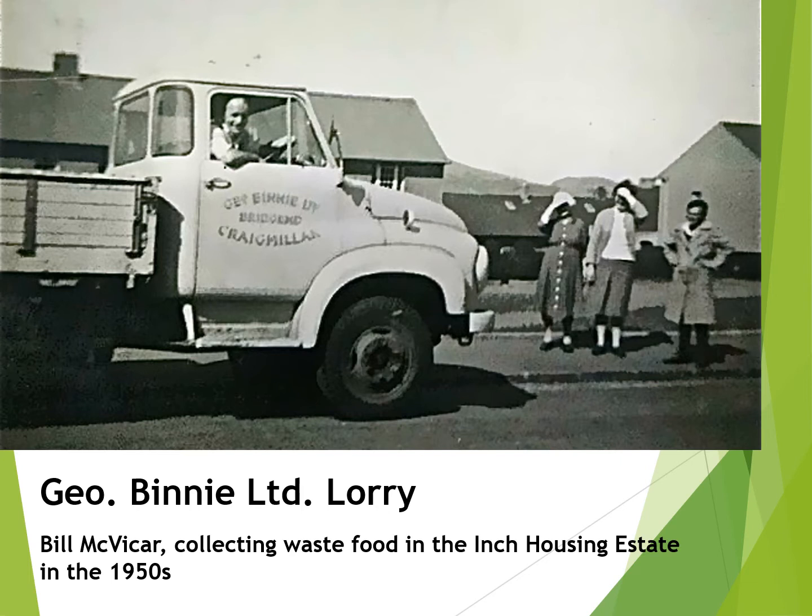Back then, pigs were fed mainly on domestic food waste, potato peelings and the like, and Binney's collecting lorry would have been a familiar sight going round the housing estates, picking up food waste from bins kept at the backs of houses. The food waste was then carried back to the farm, where it was made fit to feed to the pigs by boiling it up in large vats in one of the steading buildings.